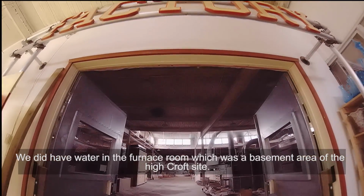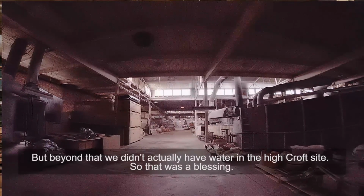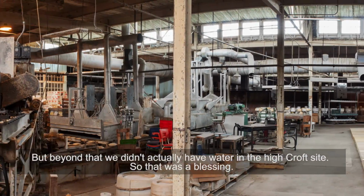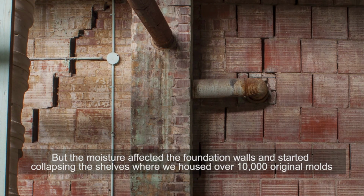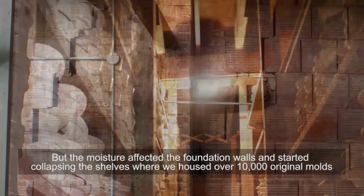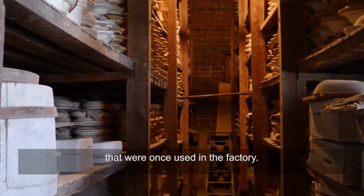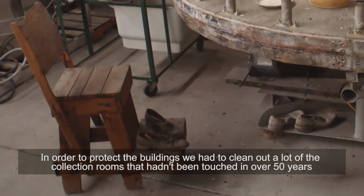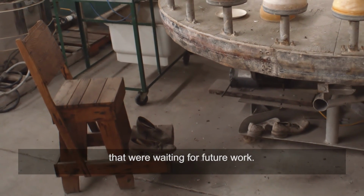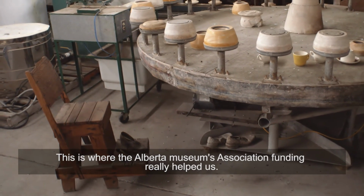We did have water in the furnace room, which was a basement area of the Highcroft site. But beyond that, we didn't actually have water in the Highcroft site, so that was a blessing. But the moisture affected the foundation walls and started collapsing the shelves where we housed over 10,000 original molds that were once used in the factory. In order to protect the buildings, we had to clean out a lot of the collection rooms that hadn't been touched in over 50 years that were waiting for future work. This is where the Alberta Museums Association funding really helped us.